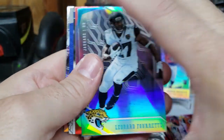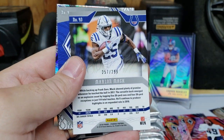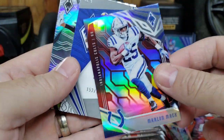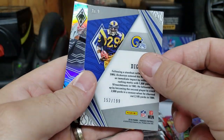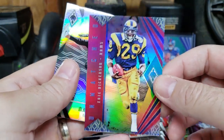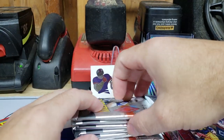Next pack. Let's see what we got here. We got Leonard Fournette, Matt Ryan. We got a Marlon Mack, number 257 out of 299. Some sort of maroon parallel. We got Eric Dickerson, 152 out of 199. Very cool. Unmatched. And we got Marcel Aitman. All right, next pack.